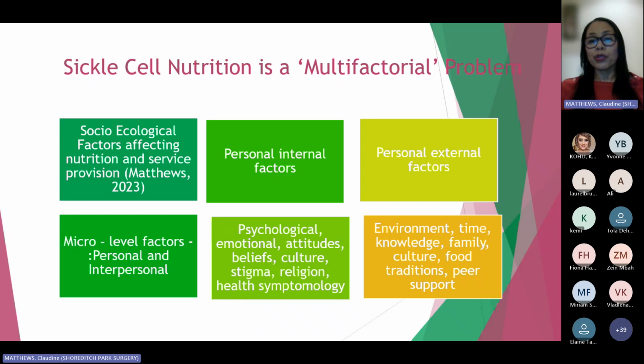Having access to support, particularly when you're experiencing fatigue or tiredness, or when you've got a crisis and so forth. And so this slide, as I said, is important for you in terms of understanding the multifactorial nature of sickle cell nutrition and what you need to be aware of when you're looking at the nutritional needs of sickle cell patients.